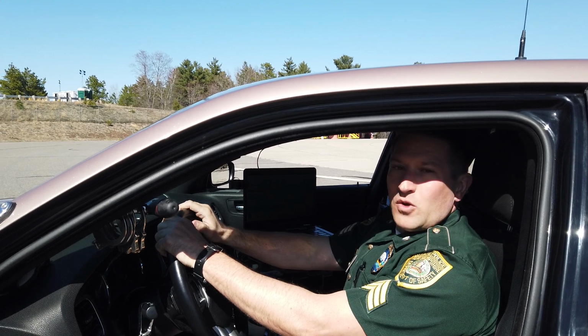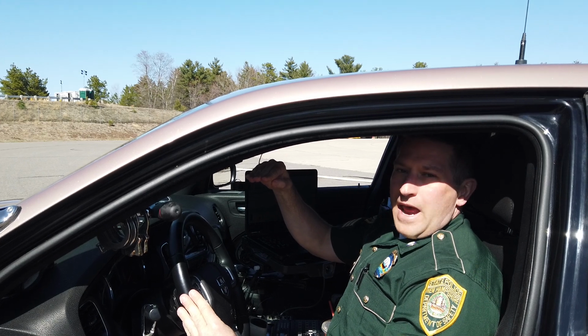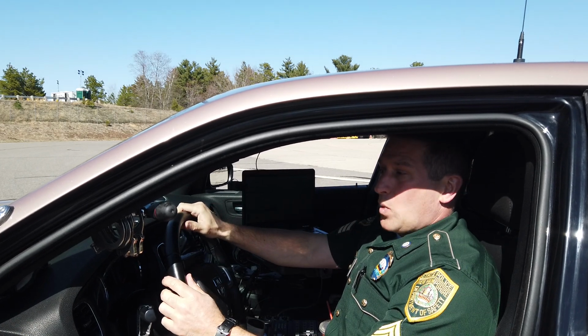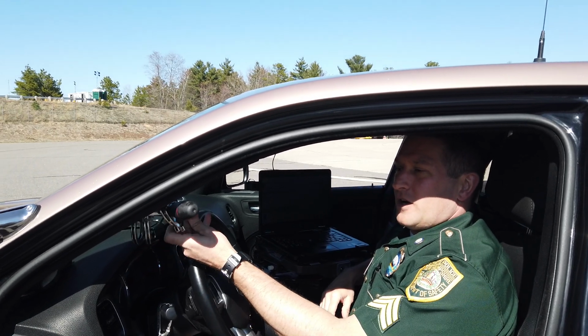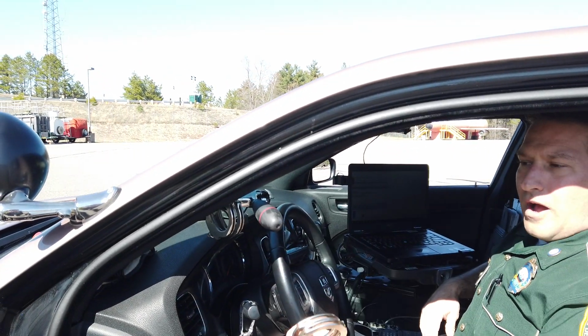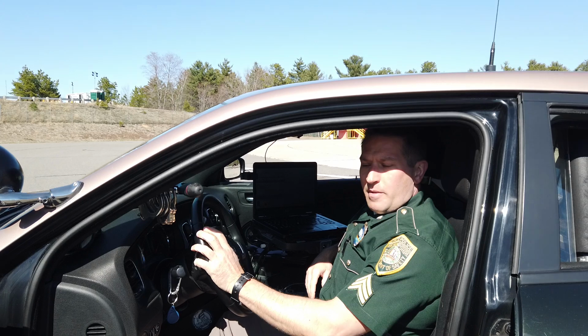I can also detect vehicles that, if I'm going one way, say north, and I've got a vehicle coming south, I can detect the vehicle that's coming southbound at me as well, all while I'm moving or while I'm stationary, while I'm standing still. I have some extra handcuffs here in case I have to deal with multiple subjects. I have no less than about 4 or 5 pairs of handcuffs on me or in my cruiser.